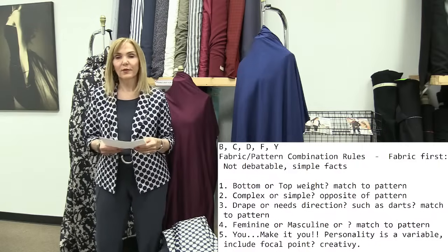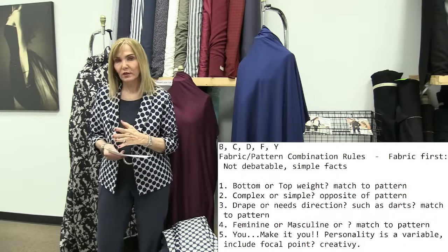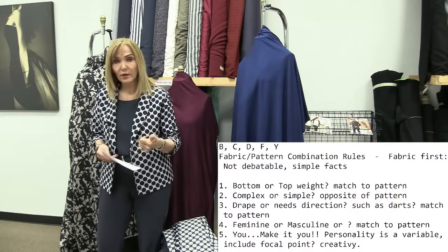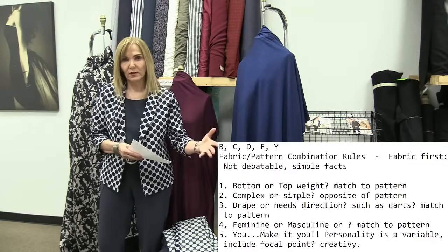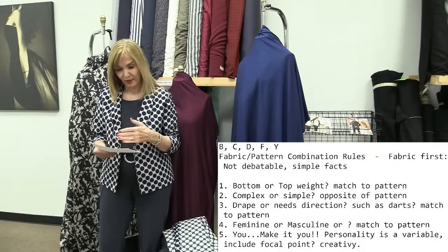Okay, then drape. Does it have great drape, or does it need direction? That would be darting, seams, princess seams, direction. If I take a piece of cloth and it doesn't drape well, I can tell it what to do. I can tell it where to go. I can tell it everything. But if it has great drape, it doesn't need a lot of direction. So does it have great drape, or does it need direction? And I want to match that. Very important that I match that to the pattern.